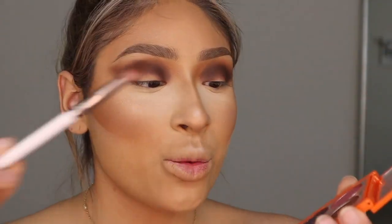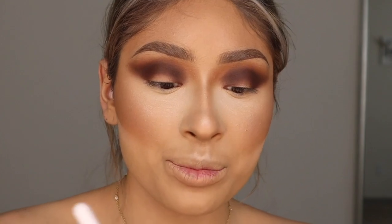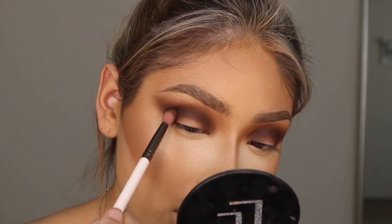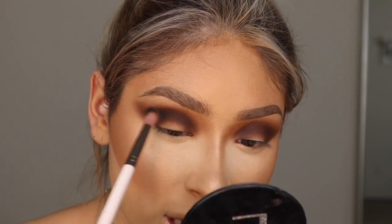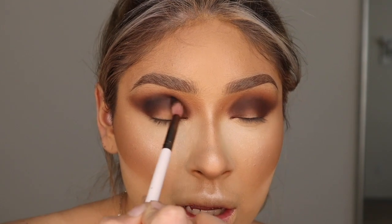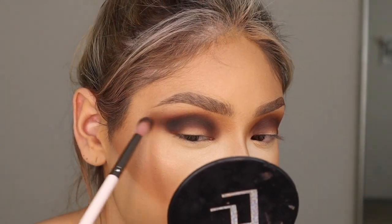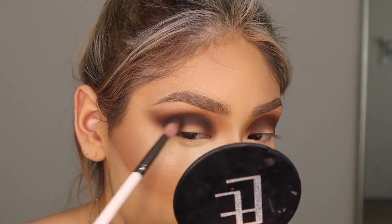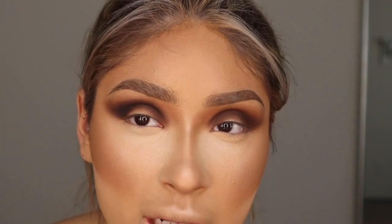Next, I'm gonna go in with the black eyeshadow from the same palette, and I'm just gonna pop this on right on top. I'm gonna pop this on right on that outer corner first and then drag it into the crease just to build up that shadow a little bit more. And I'm also going to drag this outward. Now you do want to be careful with the black because it can go wrong really fast, so definitely take your time on this one.